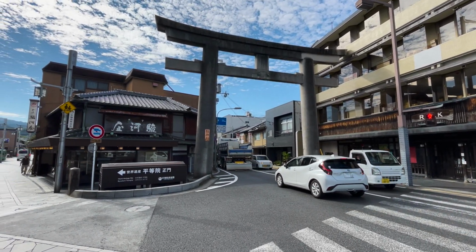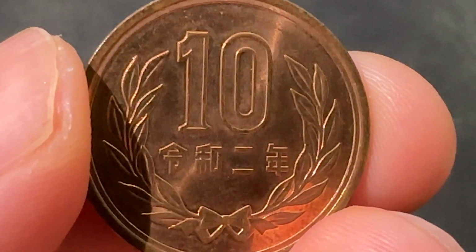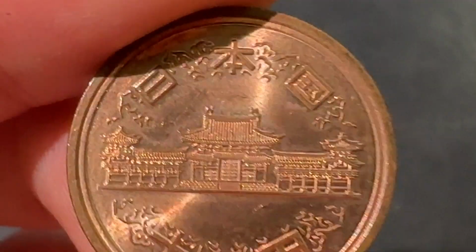We'll be stopping by Byodo-in, which is the main attraction in the city. Fun fact, it happens to be the temple you can find on all the 10 yen coins in Japan.